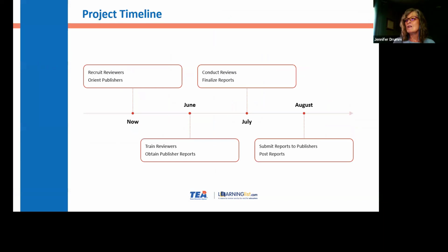So again, you'll have much more detail on this when we do our next in-depth publisher orientation and the publisher guidance. So the timeline, right now we are recruiting reviewers. We'll begin contacting publishers soon. And as we train reviewers and begin receiving publisher information, we will start conducting the reviews. And then the goal is to have the reviews completed and published to the TRR website by August. So that's a short timeline to do this work. So we've got our tasks set out for us. And again, we're looking forward to working with you all to accomplish that so that districts have additional information on the materials that they have access to.